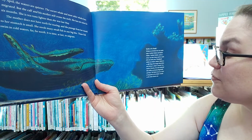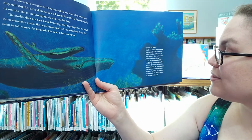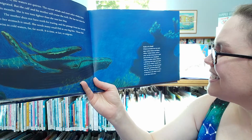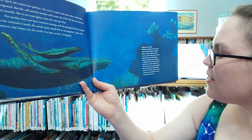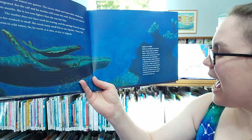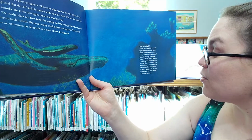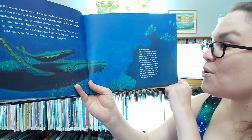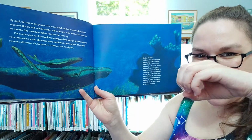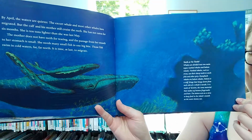Baleen is a stiff fringe that hangs down from each side of the whale's mouth. It is made of keratin, the same material that makes up human fingernails and hair. The baleen acts as a sheath to keep food in the whale's mouth as the whale drains the water out. So the whale sucks in the water, and then it kind of filters out the fish and keeps the fish in its mouth instead of using teeth.